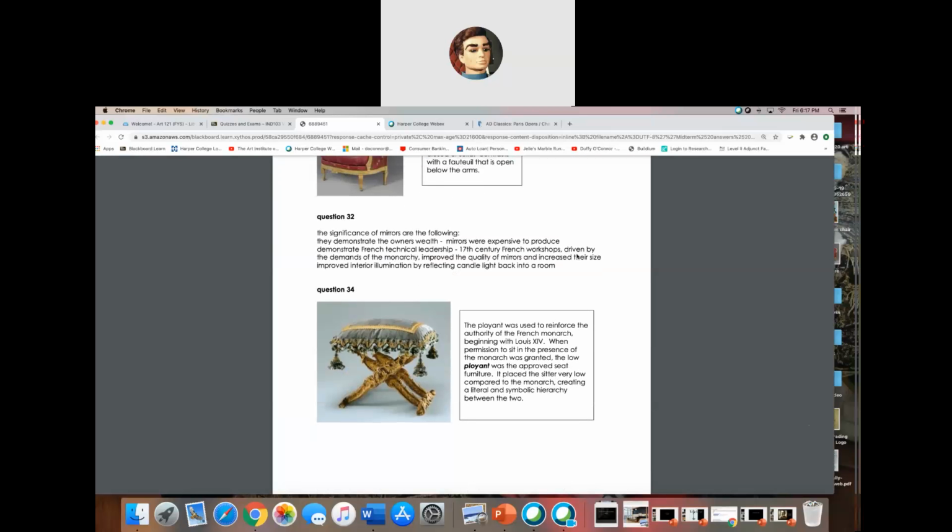And question 32, the significance of mirrors. They demonstrate the owner's wealth because mirrors were expensive to produce, and so they cost a lot of money. They were really like a new thing. Larger scale mirrors that were of better and better quality.